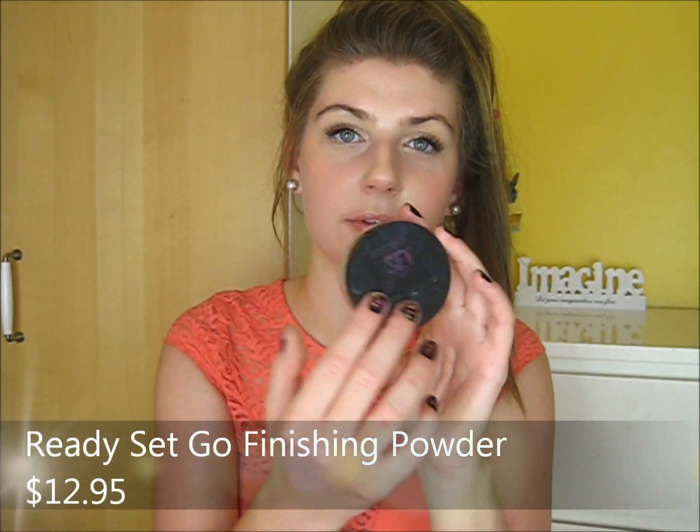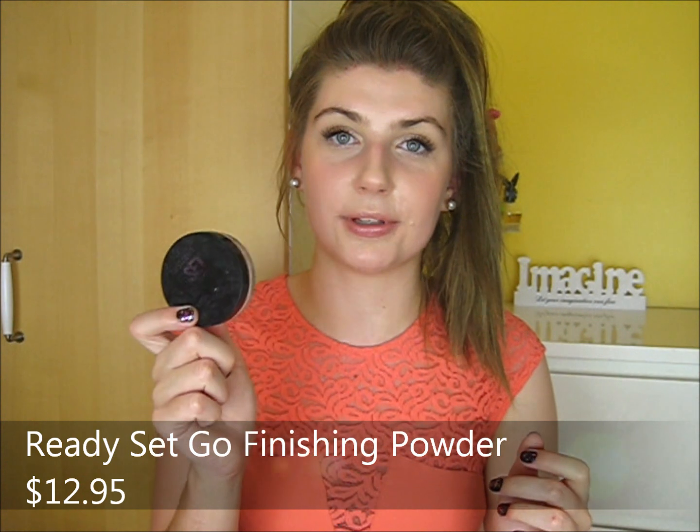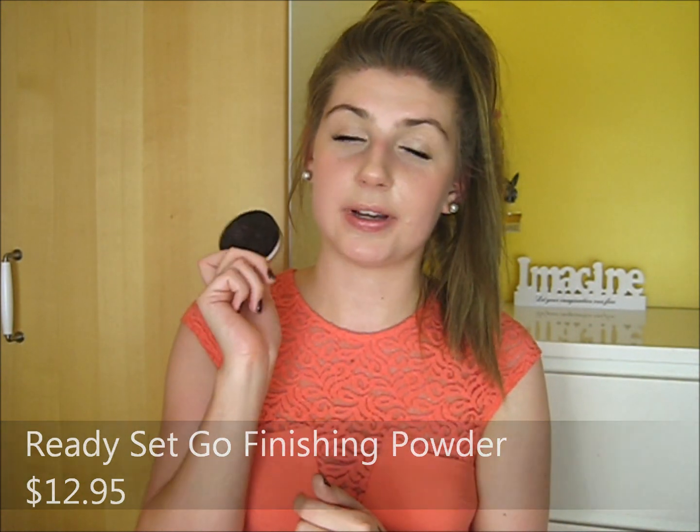Then is my Australis Ready Set Go finishing powder, and I'm sorry that all the writing has scratched off, but I've had this for so long. This is just a translucent powder, so if you're looking for something to set your makeup which adds no extra coverage, then I would highly recommend this. It's just a really nice finely milled powder, very smooth, and it contains silica in it, so it does blur out any imperfections on your skin, but it just sets your makeup and looks really nice and natural. The only bad thing about this one is that it is a loose powder, so it can get a little bit messy.